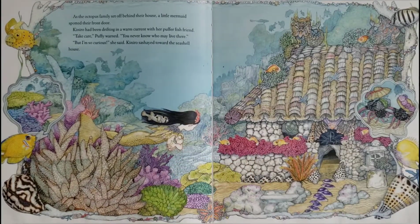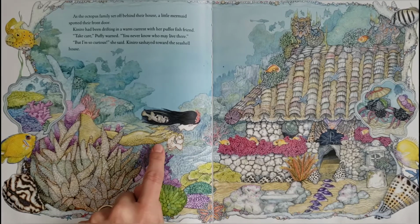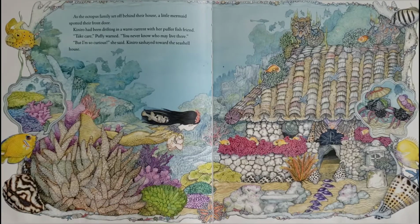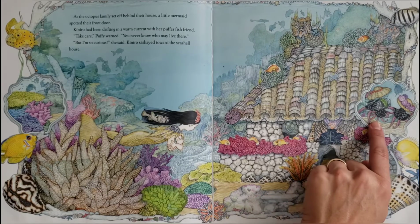As the octopus family set off behind their house, a little mermaid spotted their front door. Where is the mermaid? There she is. Kinero had been drifting in a warm current with her pufferfish friend. "Take care," Puffy warned. "You never know who may live there." "But I'm so curious," she said. Kinero sashayed toward the seashell house. Sashayed. Oh, such an elegant little word. There they are.